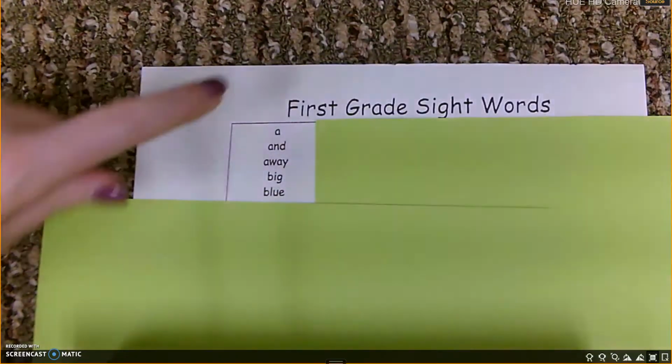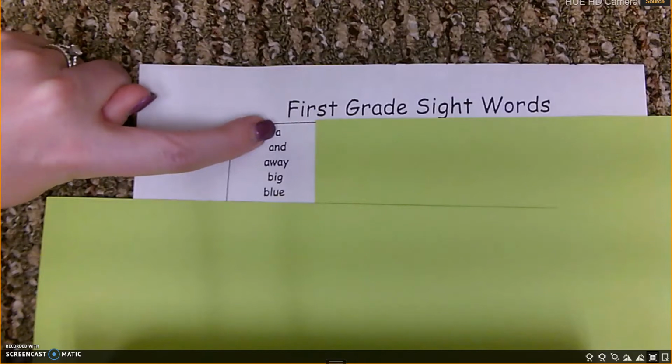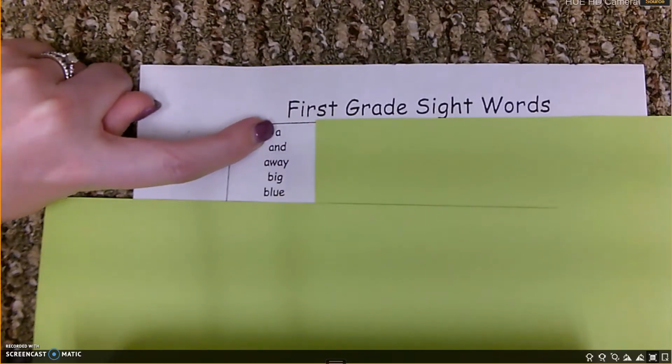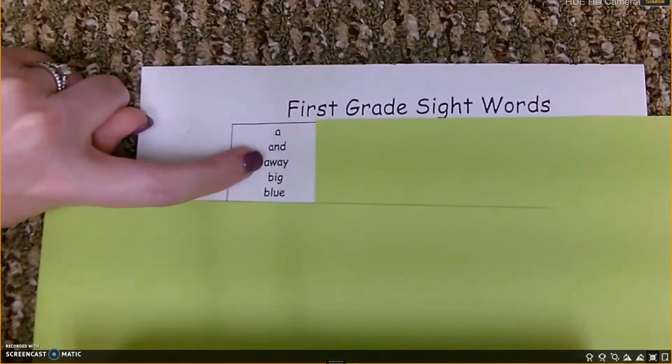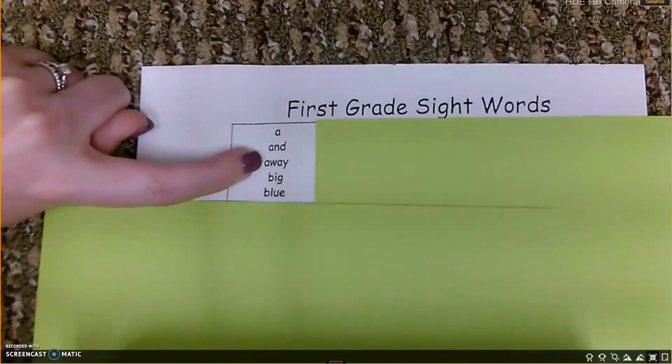So let's start with this first sight word here. This is the sight word A. What is this word? It is A. This is the sight word and. A-N-D, and. What is this word? And. This is the sight word away. A-W-A-Y, away. What is this word?